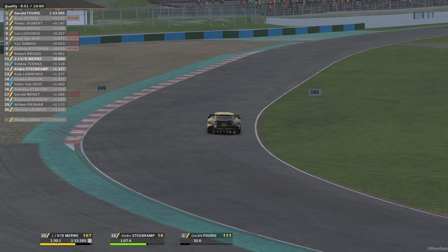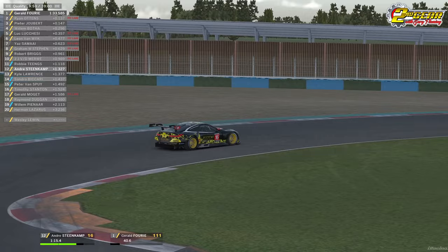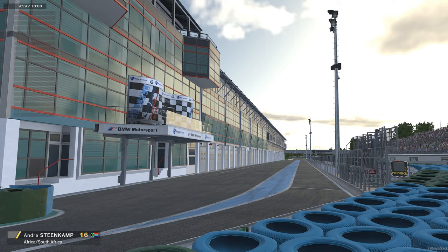So there, Gerald Ferrie goes and stops. He's obviously feeling pretty good about that one. André Steenkamp still hauling around with the original Batmobile colors there. We're into 9 minutes 59 of this qualifying session. Let's have a look at how that grid's going to play itself out.